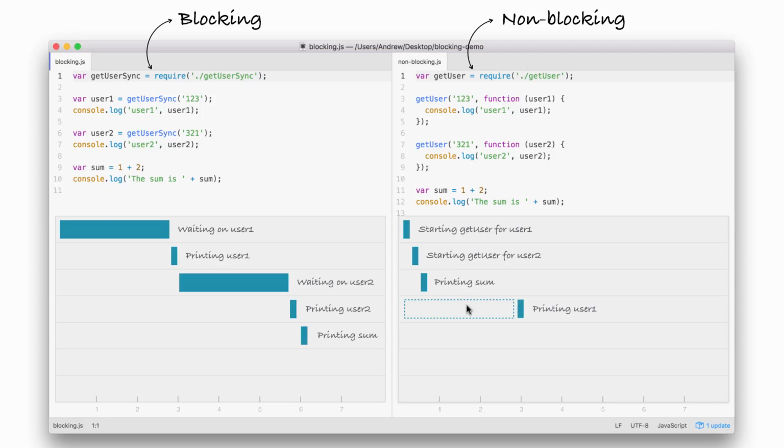Well, we have this dotted box. This is the simulated time it takes for our event to get responded to. Now, this box, it is the exact same width as the box over here. Using non-blocking doesn't make our I/O operations any faster. But what it does do is it lets us run more than one operation at the same time.